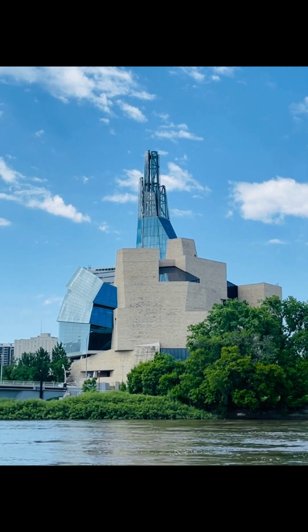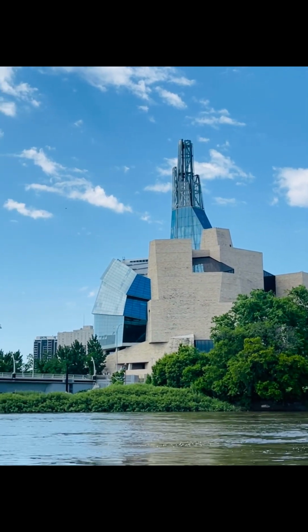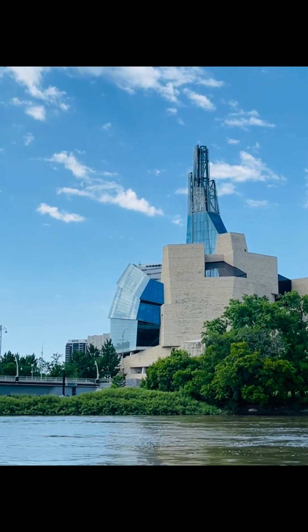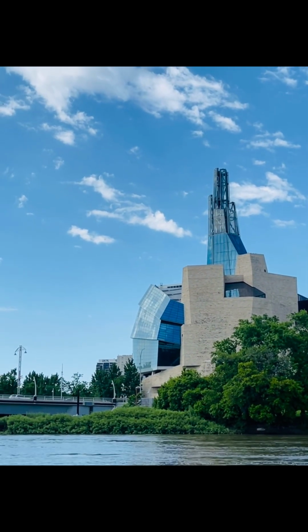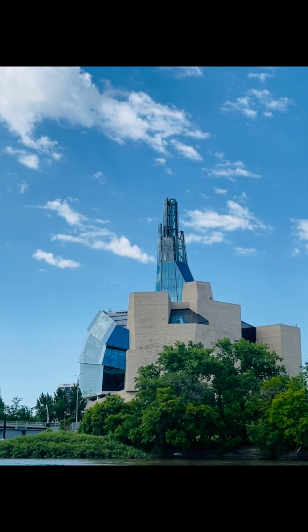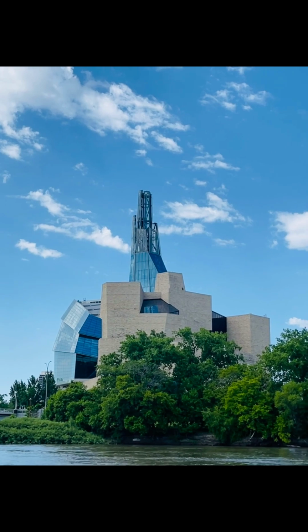That is intentional. It is supposed to look unfinished because human rights are not finished. We do not have equality for all. And when every human on earth has equal human rights, they're going to finish this building. So I'll give them another 2 weeks.